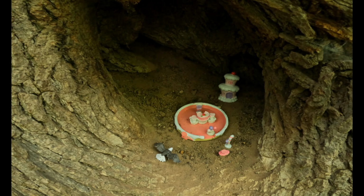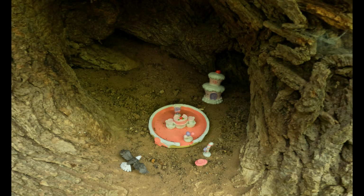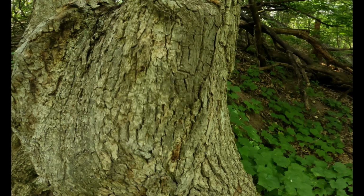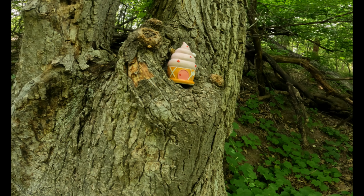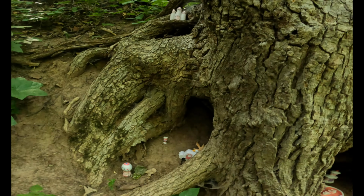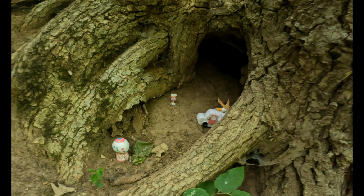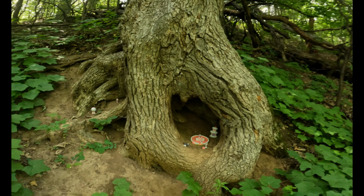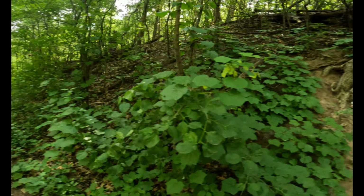This is interesting. Just a tree on the side of the trail here. Oh, this looks like strawberry shortcake stuff. And if a little kid plays around here, if someone's just playing a joke.